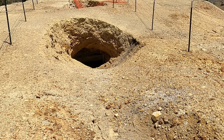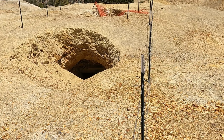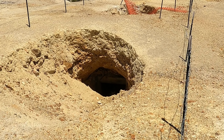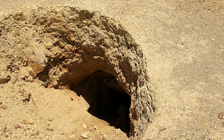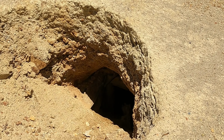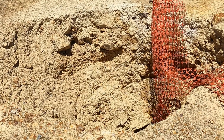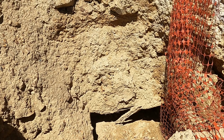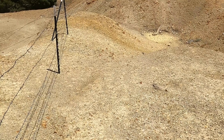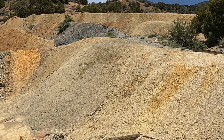Looks like there's an adit or a vein of sorts right here. Yeah. It's got a little wooden frame around it. Let's follow it. Yeah, it's all caved in. Collapsed in. Look at this place. A lot of waste rock.